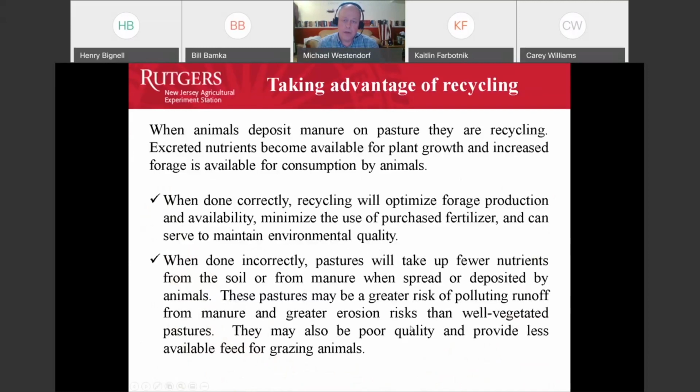I like to keep in mind this idea of recycling: when animals deposit manure on pasture, they're actually recycling. The excreted nutrients are taken up by plants to produce forage, grasses for the animals to consume. When done correctly, recycling can optimize forage production and availability, minimize use of purchased fertilizers, and help maintain environmental quality. But when done incorrectly, pastures are going to take up fewer nutrients, and I'm going to show you some pictures of good and poor pastures for taking up manure nutrients in a moment, when spread or deposited.